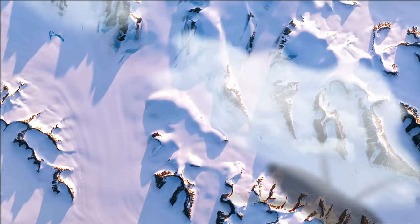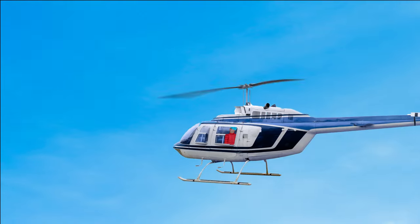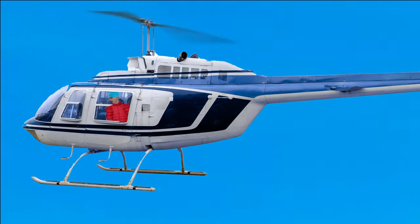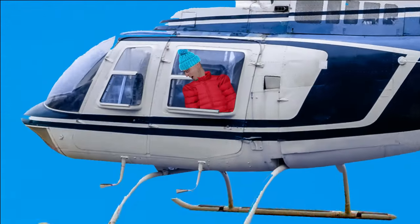On day two, you continue to explore the place by air. This may not come as a surprise, but Greenland is one of the world's largest islands. This time, on board a helicopter, you can see the infinite icy landscape. In case you're curious, you're now flying over 656,000 square miles of thick ice.